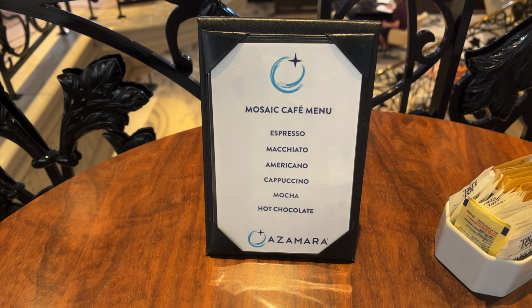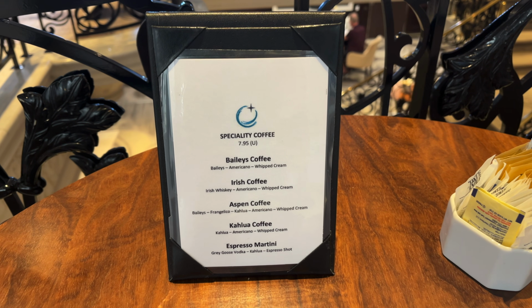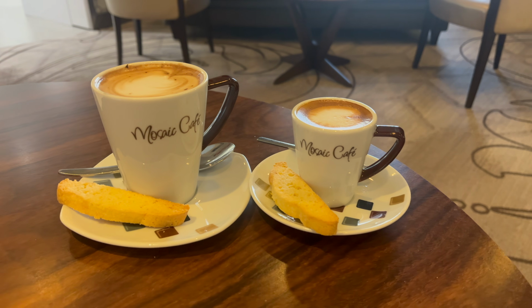There's also a variety of complimentary coffees here, as well as alcoholic coffee cocktails, which you can pay extra for or have them included in your drinks package. I do have to say the coffee here was really great quality, and there was a really large selection of teas that you could drink in or take away. Not to mention the lemon meringue tarts are the best lemon meringue tarts I've ever tasted.